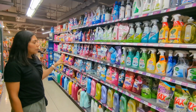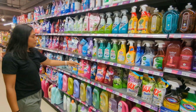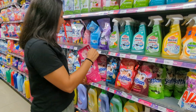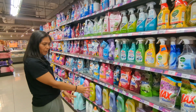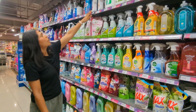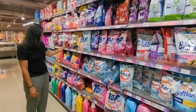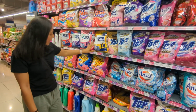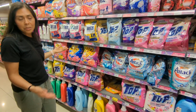So one of the things that we have found here is that same thing, they have everything you need. The fabric softeners tend to come in these bags like this, but still they work perfectly fine. And you can get some stuff in bottles, but mostly it's this. There's a few softeners that are in bottles. The same thing with the detergent. There's a lot of these powder detergents also. Not a whole lot of selection for liquid detergent. So you just adjust.